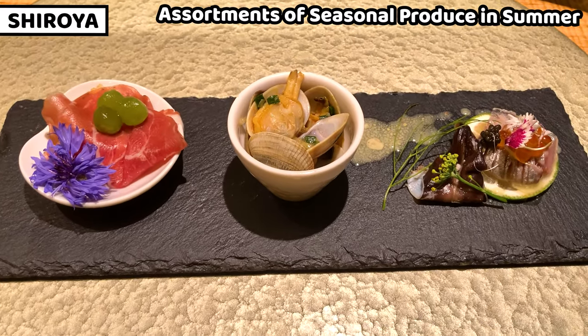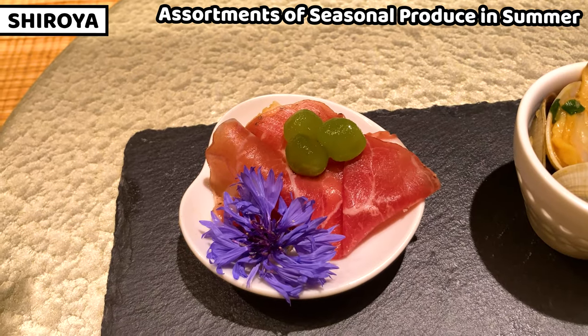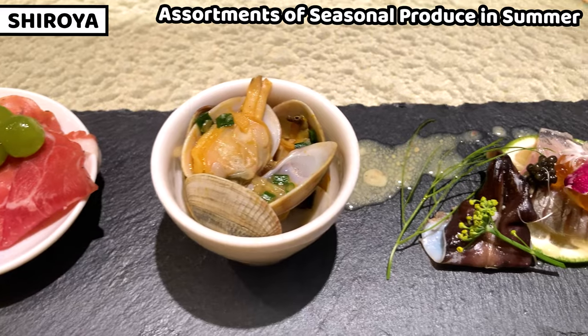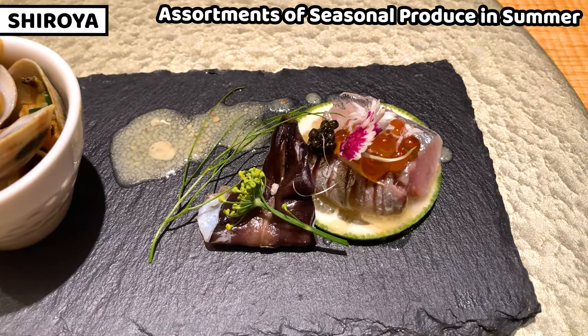I got an assortment of seasonal produce in summer as an appetizer. 3 small dishes are served, and every one of them looks amazing. Colors, plating, ingredients, everything is fantastic. I'll share them one by one.